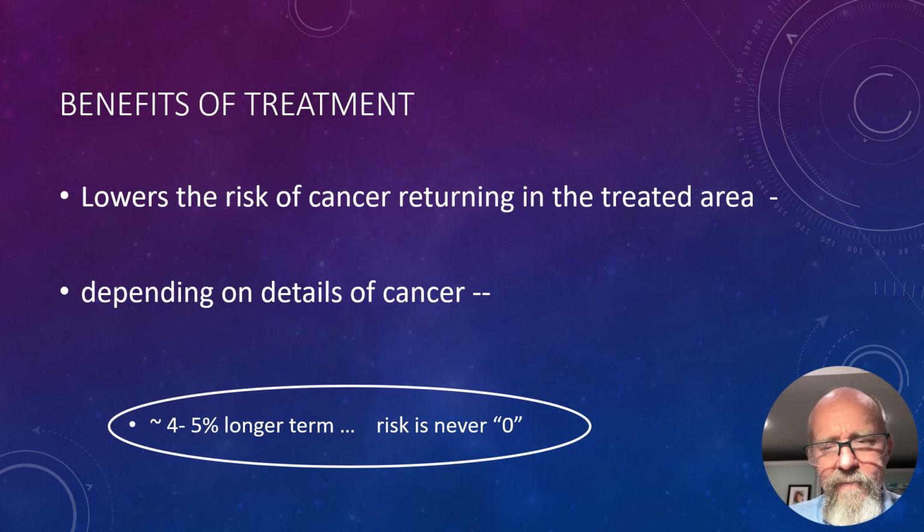So we've talked about things that impact the normal tissues when the breast is treated. And if we look at the benefit side, the goal, of course, is to have the lowest risk of the cancer returning. And the amount of risk reduction depends on where we started from. But a reasonable rule of thumb is to look at the fact that risk is never reduced to zero, but it is often reducible to something that is in the 5% or so range.